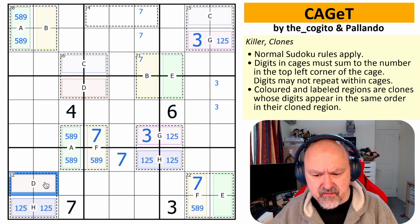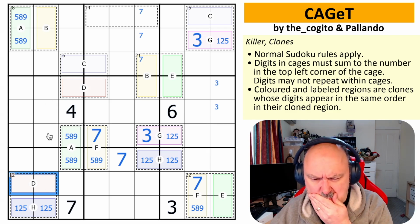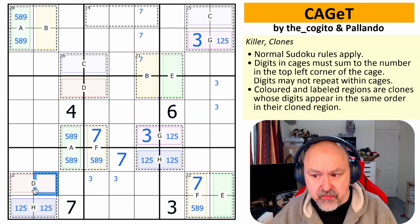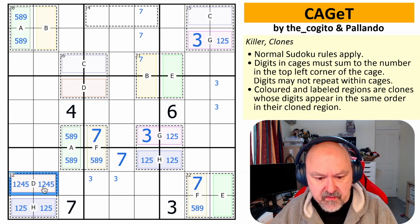No, they can't be 3 and 4. 3 has to go in here. I can't put 3 in any of those, so 3 is in here. So there is no 3 in this cage. So this is 1, 2, 4, 5. So there is a 4 in here.